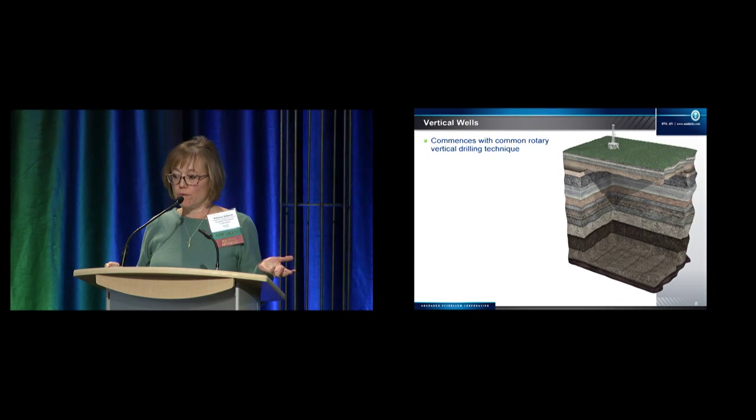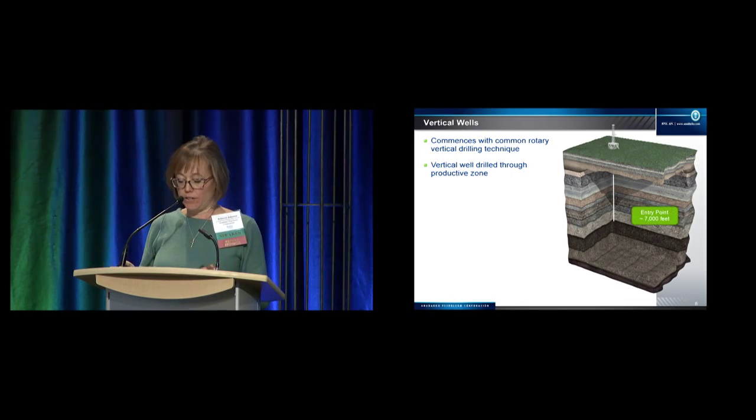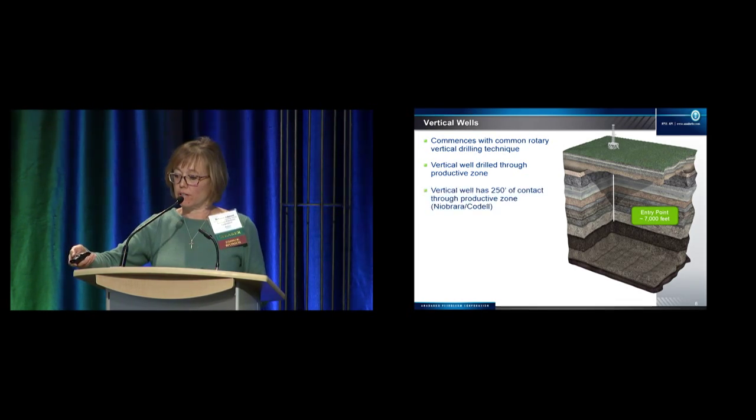Okay, so here's a vertical well. You move on the drilling rig, and the vertical well starts, and then it drills down, and it drills down through that Niobrara. So that Niobrara and Codell right there is about 250 foot, and that's the contact that that well has with that reservoir.